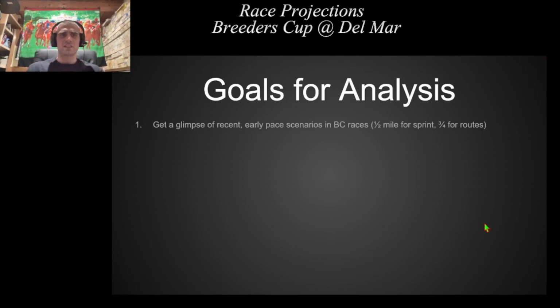Goals for analysis. Number one, get a glimpse of recent early pace scenarios in Breeders' Cup races, the half mile for sprints and 3/4 for routes. I'm going to go up to those points for those races. So the shorter races, I'll just see how fast they went to the half mile. For routes, up to the 3/4 mark. I want to get a glimpse of how well the horses are carrying their speed throughout the race. So those early splits, are they going out really fast and getting real tired for the next quarter mile, or just how the time differs from quarter to quarter early on.